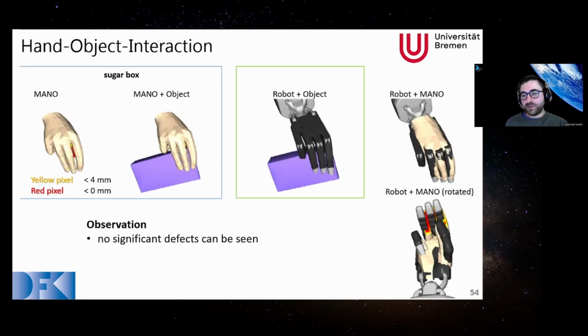The second grasping experiment also shows the sugar box, but with a different finger configuration. As far as can be judged from these plots, the grasping imitation seems to be useful since no significant defects can be seen. But again, no dynamics and physical constraints are taken into account here.